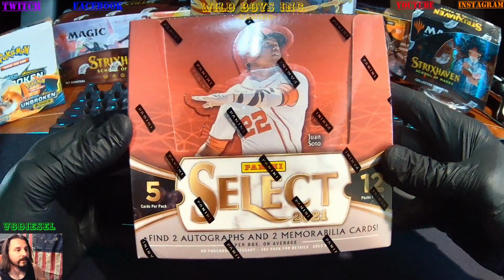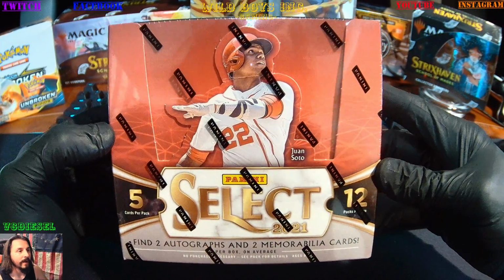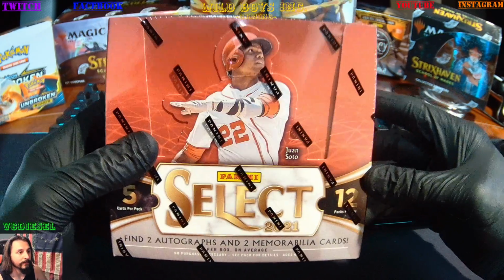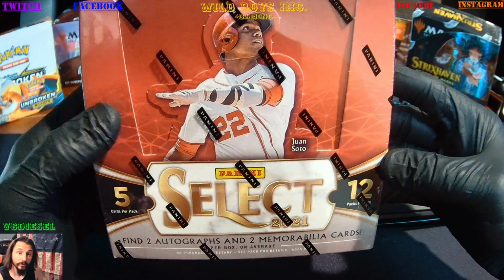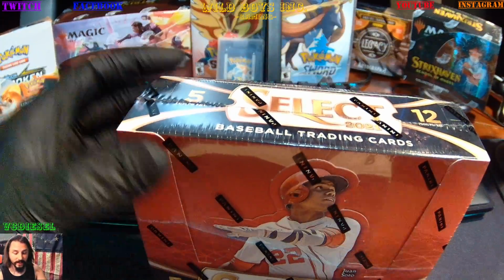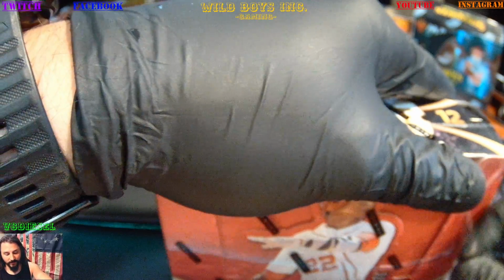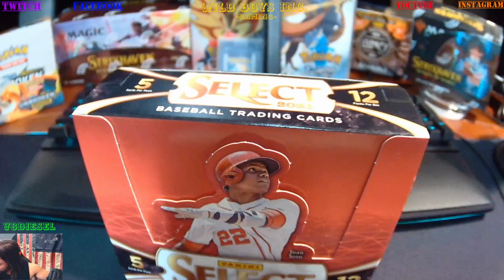Welcome back, and today we are doing another hobby box of the Select 2021 baseballs, where there's two autographs, two memorabilias. Let's go. Last time it was great. We got Apache, or Patch, whatever you want to call them, however you say it, doesn't matter. It was awesome, and it was a hot numbered card to 99. Let's see what we get in this little run here.